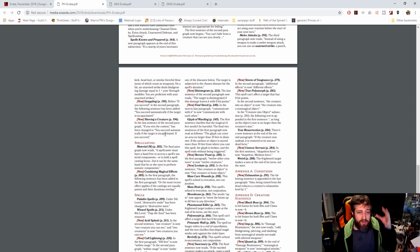So that's awesome, but it doesn't do you any favors against creatures that have immunity to the poison condition. So there you go. Disintegrate has been changed. Second sentence, the target is disintegrated if the damage leaves it with 0 hit points.